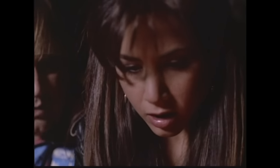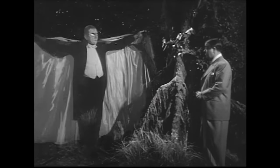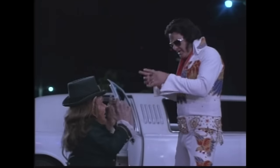One thing that's remarkably asinine is that the leprechaun has a fear of four-leaf clovers. That would be like if Dracula was afraid of bats. There were many sequels. By part three, the leprechaun's in Las Vegas.